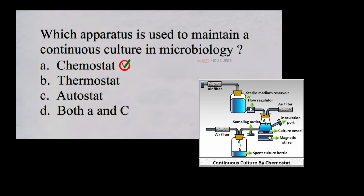A chemostat is a bioreactor to which fresh medium is continuously added, while culture liquid containing leftover nutrients, metabolic end products, and microorganisms is continuously removed at the same rate to keep the culture volume constant.